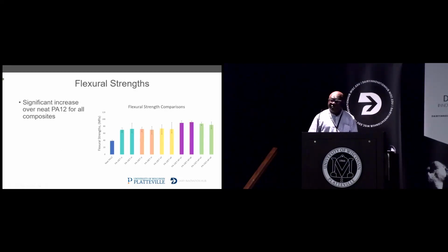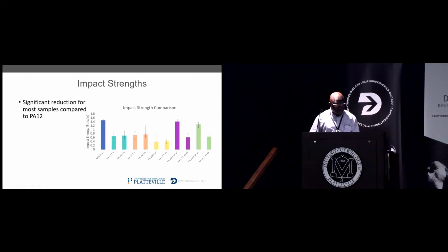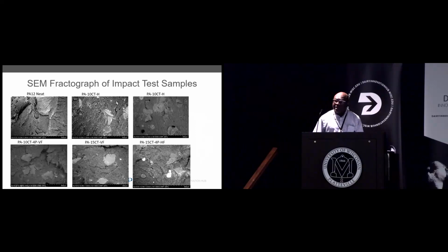Then these are data for flexural stress, how much load the material can sustain before it breaks under lateral loading. Our materials demonstrated significant improvement over commercially available materials. Then for impact, we have scattered data that we are still observing and working on to ensure that we improve upon.